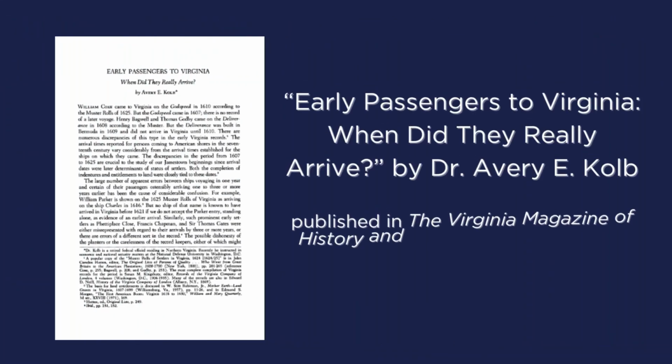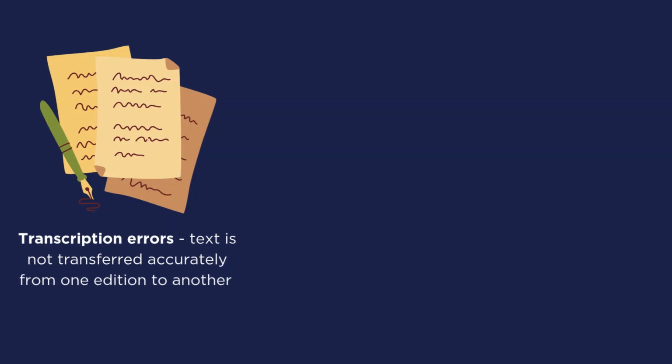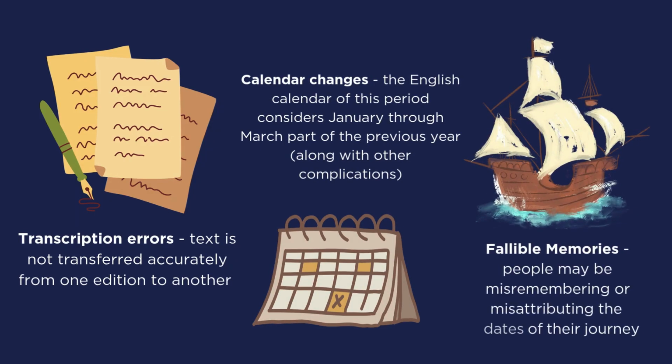In his article, Early Passengers to Virginia, When Did They Really Arrive?, Dr. Avery E. Kolb has given us some ideas. Kolb outlines why these inconsistencies may be so pervasive: transcription errors, the transition from the Julian to Gregorian calendar, or simply misremembering by the people who came to the colony at a young age, recalling their arrival date years after the fact, or even recalling their departure date from England instead of when they arrived in Virginia.